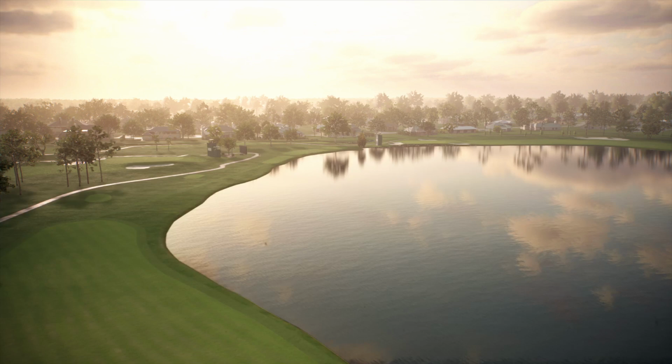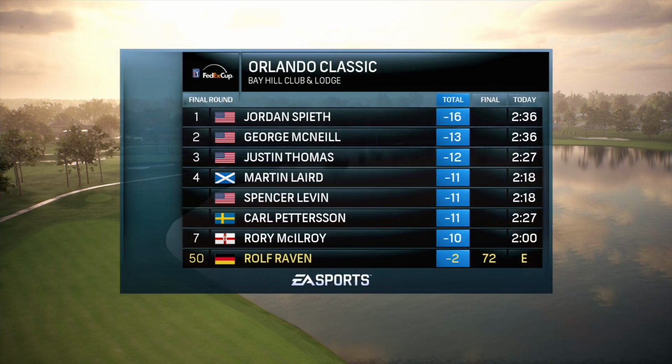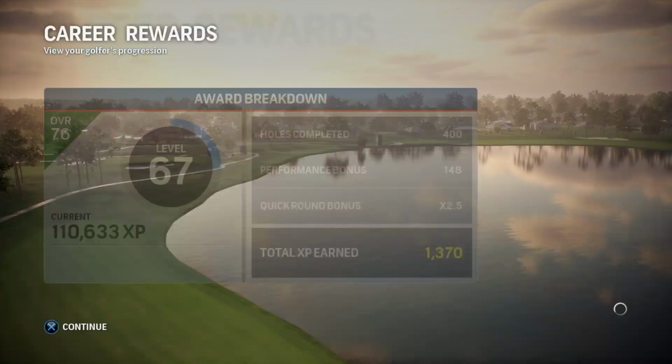Frank, always nice to get in a round here at the Bay Hill Club and Lodge, the house that Arnie built. Yeah, it's never easy. Water, so much in play here. Greens firm, fast. Great test.